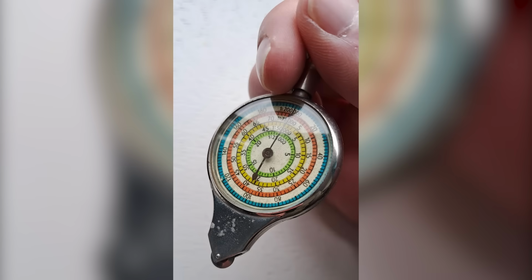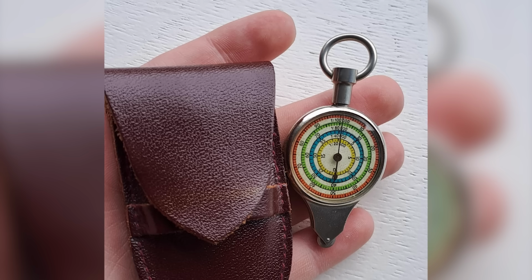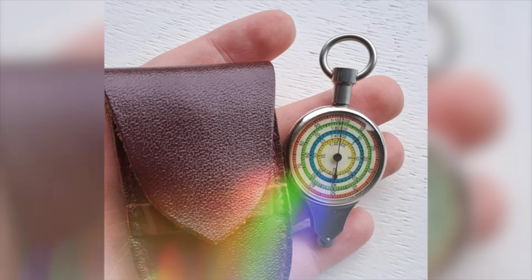I found this and I have no idea what it is. It looks like a two-sided dial with a small wheel. Any ideas what this is and what it can be used for?